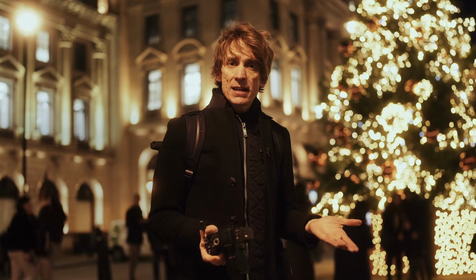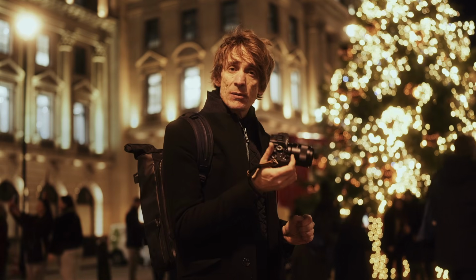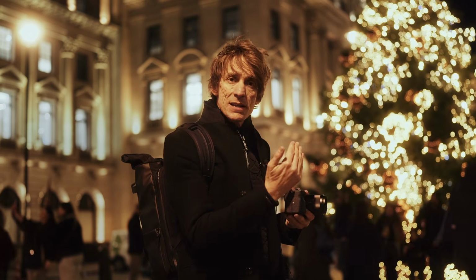But now that I've got the settings in the camera, I can just go around, I can use this and just dial that shutter speed. That's what I'm going to be changing to expose the lighting where I want it to be.